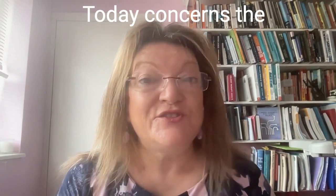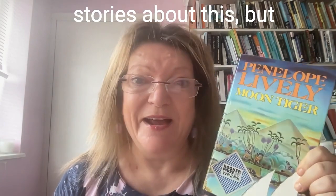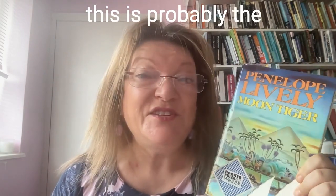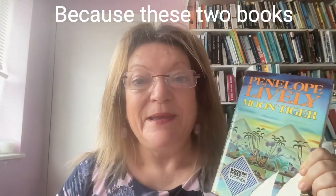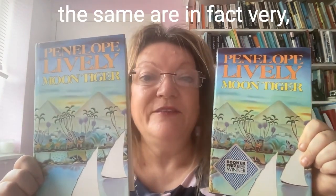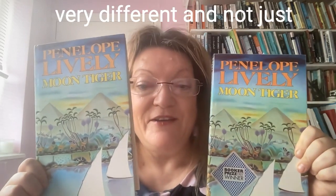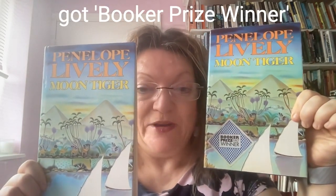Today concerns the Booker Prize winning title, Moon Tiger. Now I have got so many stories about this, but this is probably the most important one because these two books, whilst they might look the same, are in fact very, very different, and not just because one's got a Booker Prize winning sticker on the front.